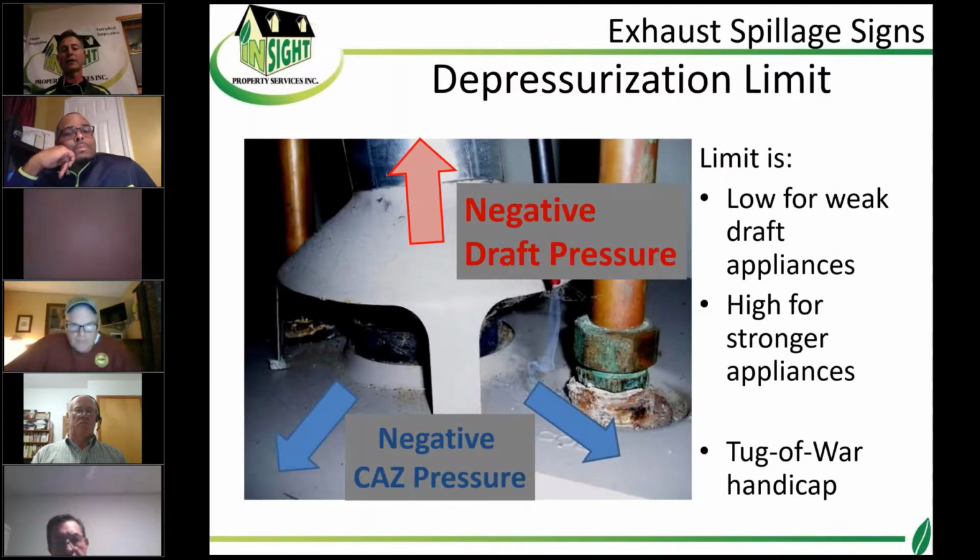That water heater is counting on the negative draft pressure to be stronger than the CAZ pressures, the combustion appliance zone pressures around there, right? But if I've got a lot of suction sources, exhaust fans, dryers, open filter slots, return ducts that have big gaps in them, right? I can have enough negative pressure where the water heater loses this tug of war, right? And water heaters have a pretty low depressurization limit. They cannot withstand a lot of negative pressure in the opposite direction. So when we do these tests, we're looking for, what are those pressures? What's playing tug of war with it?